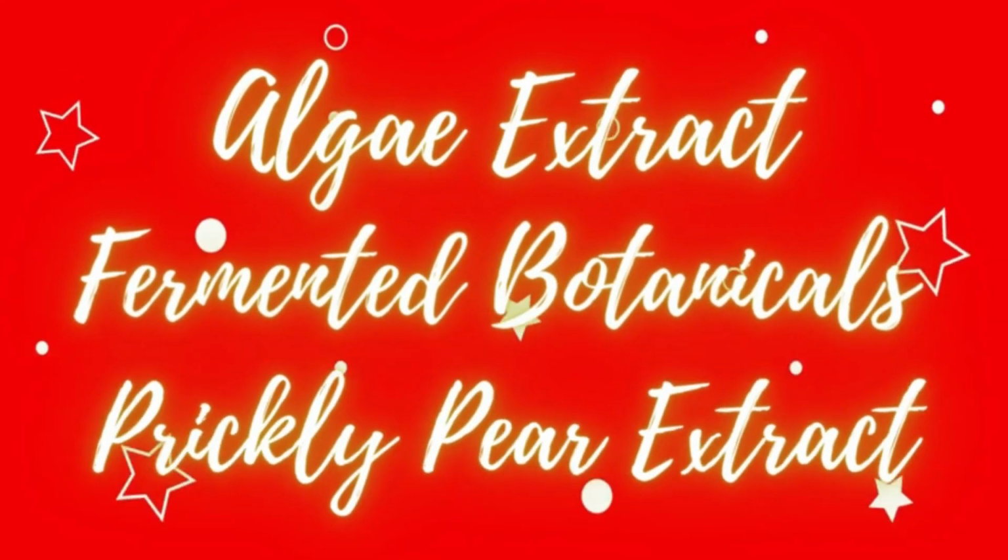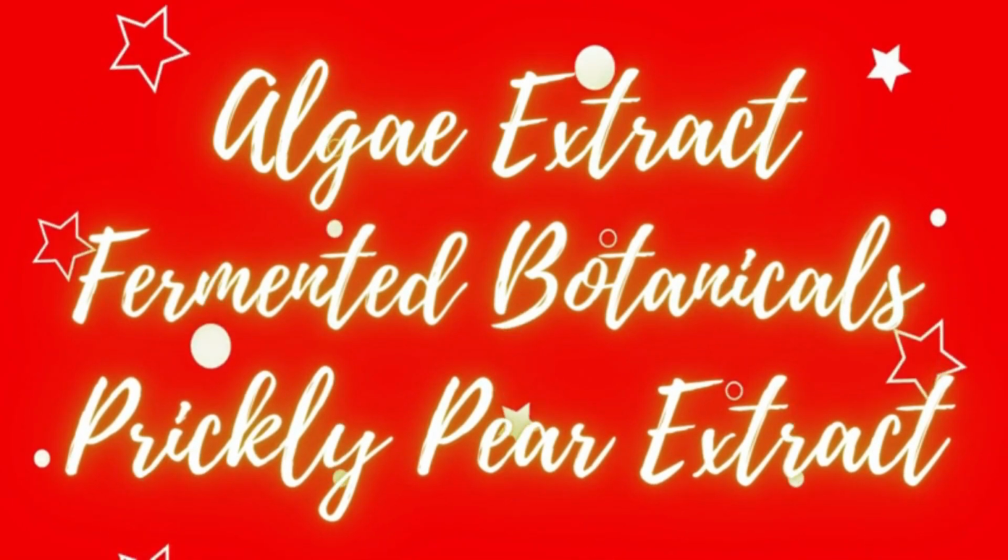Now, those of you who've been following me on the channel for a while know that I always say it's more about ingredients and effectiveness over brand name and price. And that is one of the reasons that I picked this product to try. The formulation is very advanced. It has brown and green algae extract, fermented botanical extracts, and prickly pear stem extract, giving you a highly potent antioxidant, soothing hand cream. I love it so much, and I know you will too, especially if you have dry hand problems, dry skin on your hands, crepey skin, or aging, like age spot issues of your hands. This is just an excellent product.